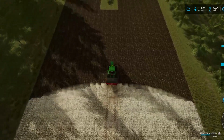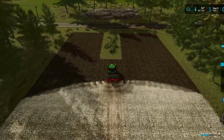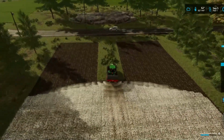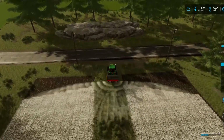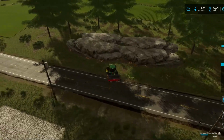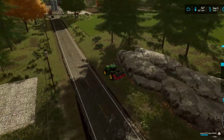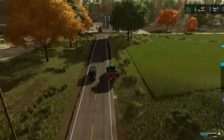I love the fact that this spreader can get this entire field in one shot. That's awesome. But yeah, I think I'm going to be heading back to Alma, Missouri, and probably going to a farm that I've never done before. And that's soybeans. That definitely won't need any lime.